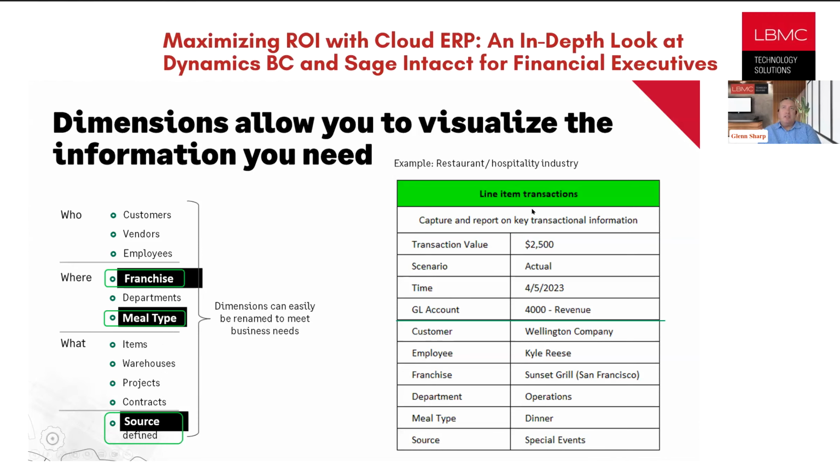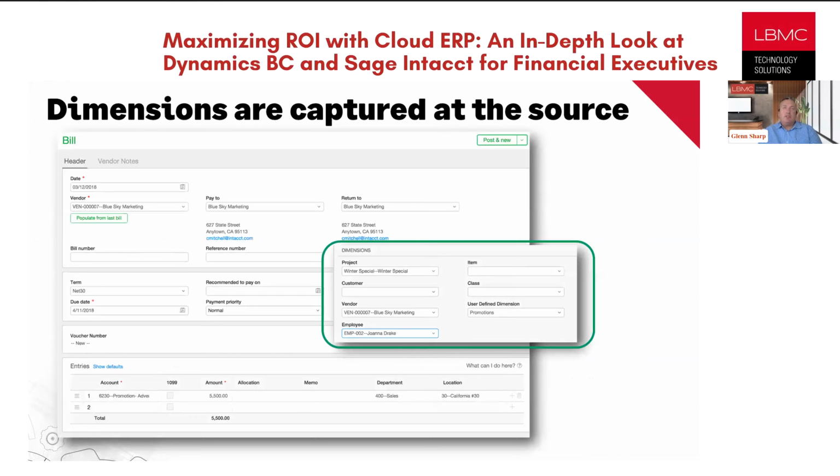And here we can see this is looking at a transaction where some of the dimensions like customer, employee, franchise, where we are identifying those different dimensional values, and then you're able to report off of any of these individually or collectively. In some systems, having multiple dimensional values is like thinking of a segmented chart of accounts, but it's a lot easier to maintain than a segmented chart of accounts.